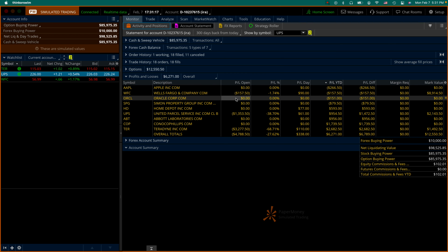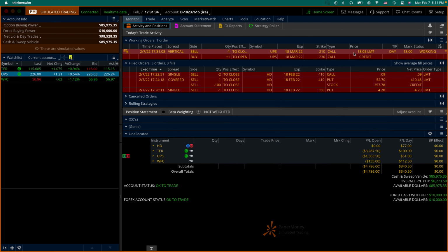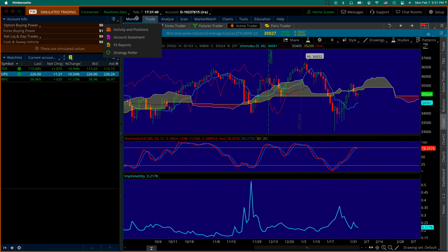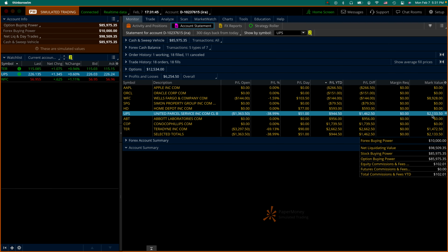Let's go to the monitor tab and look at UPS here. United Parcel is trading at, we have $2,100 on that one. So by the time, if and when this trade gets done, we would have half the price of that position being erased from our account. Let's go back again to the account statement. 21 minus 1,300, essentially. We would reduce our exposure considerably. We end up with $900 there.